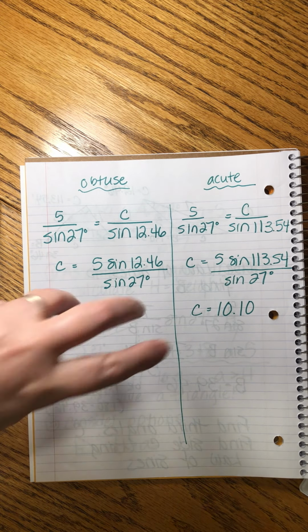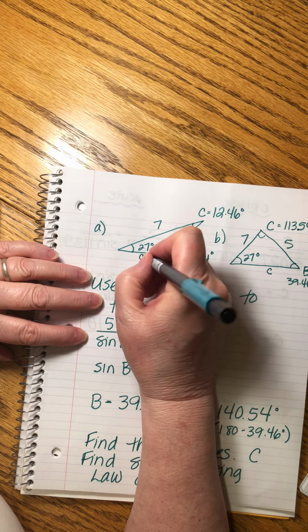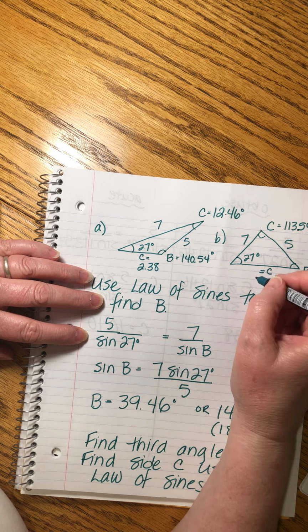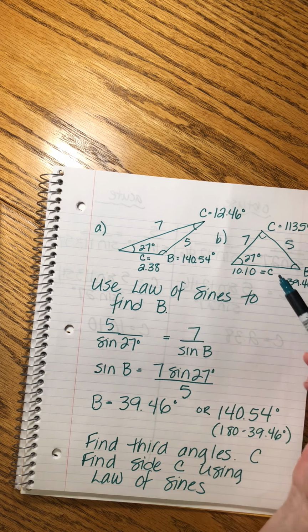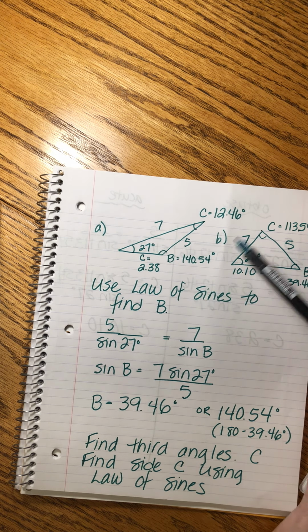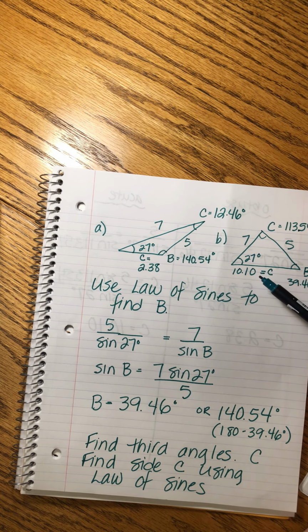Okay? So we're going to take this information back to our pictures. C equals 2.38. And in this one, C equals 10.10. And now we have two triangles. There's no way to decide or to know which of these two triangles is correct, but we're able to find all three angles and all three side lengths using the law of sines for the two different possibilities. Wow, that was a lot, wasn't it? So these are our answers.